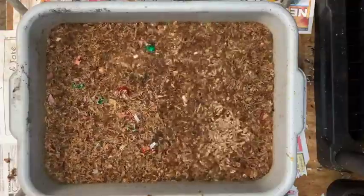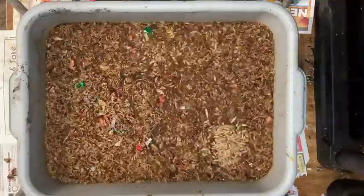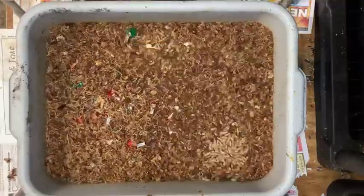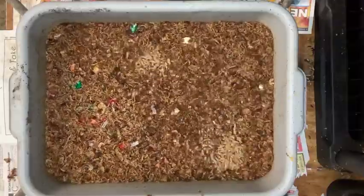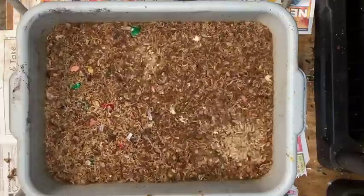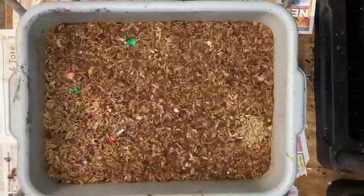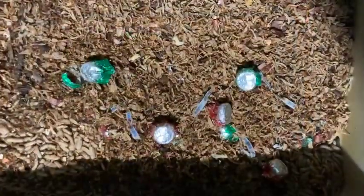So what I find really helpful is that because the larvae diminish the volume of the food scraps so much, the metaphorical needle in a haystack, the haystack's not as big. So I can pick out the contaminants. I can see them much easier. I have better control over really being the arbiter of keeping this process as clean as possible.